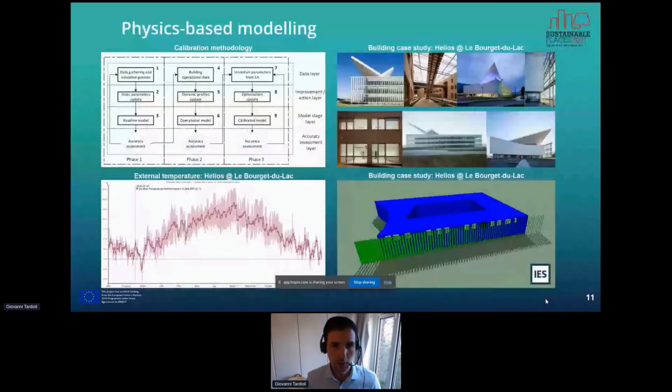In terms of physics-based modeling, we are using a methodology that is formed by three major phases. First one, the creation of baseline model with gathering data from the actual building case study, then going to an operational model with injection of the actual sensor measurement into the building energy model, and finally use some advanced techniques, some sensitivity analysis and optimization to fine-tune the building energy model and reduce even more the gap between the actual building and the digital twin. So we are testing this in a research center in France from CEA called the ELOS building close to Chambéry.